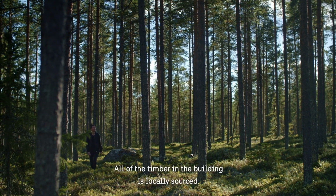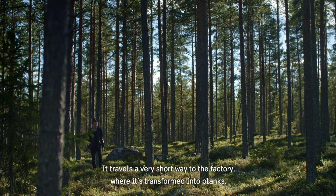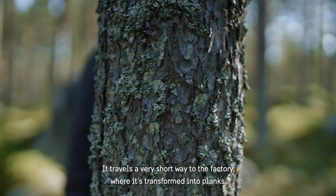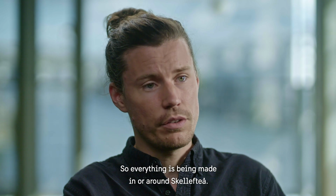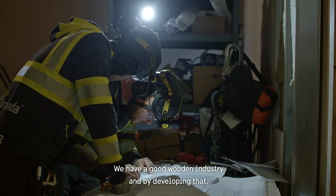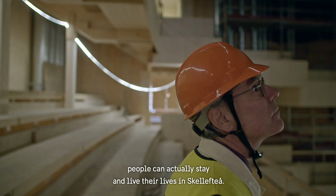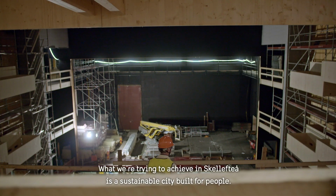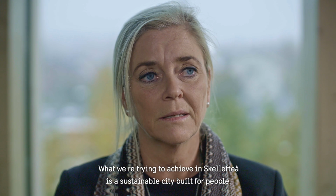So all of the timber in the building is very locally sourced, and it travels a very short way to the factory where it's being transformed into planks. So everything is being made in or around Skellefteå. We have a good wooden industry. By developing that, people can actually stay and live their lives in Skellefteå. What we're trying to achieve in Skellefteå is a sustainable city built for people.